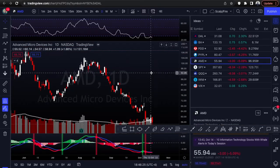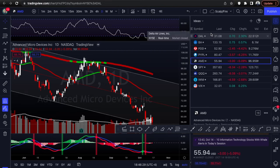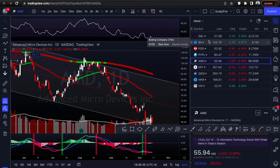Next, AMD, our second call. So I'm going to go over this again. DAL, we're looking at puts. We set a trend line alert in case it wants to break upside for calls. BA, literally the same thing. Third test, downtrend line, looking for puts. Set an alert. If it wants to break upside, we'll look at calls.